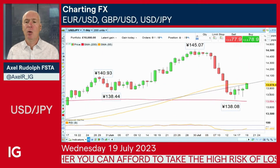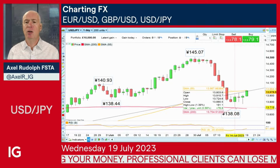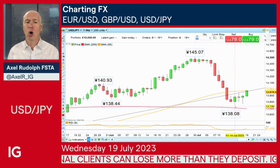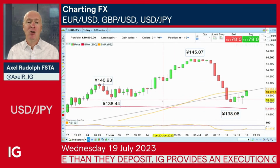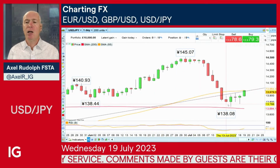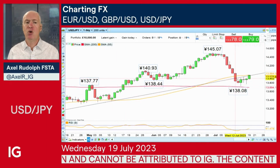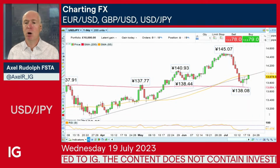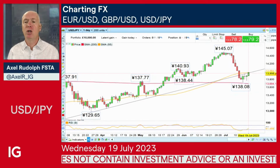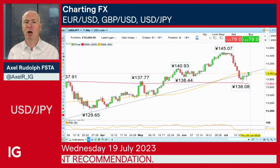Now, interestingly enough, what we are seeing on dollar yen is a little different in that we have bounced off the 138.08 low made last week on Friday, just marginally above the red line here, the 200-day simple moving average at 136.94 now, and are currently retesting, and this is kind of interesting from a technical perspective, the breached March to July uptrend line here, which now, because of inverse polarity, acts as a resistance line. So we'll have to see whether we can manage to break through that resistance line and also above the orange line here, the 55-day simple moving average at 139.84.